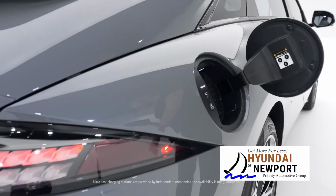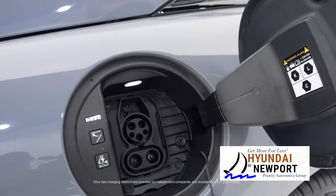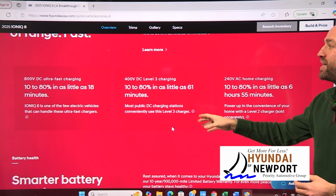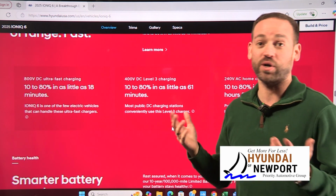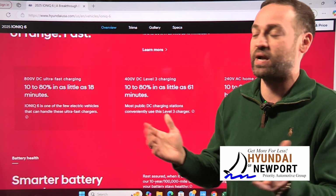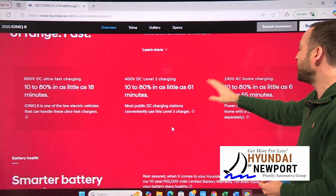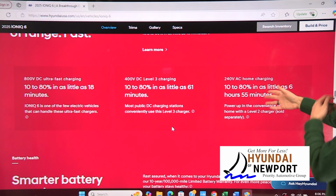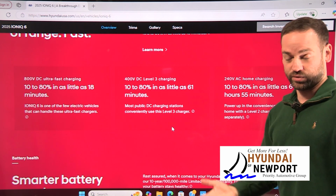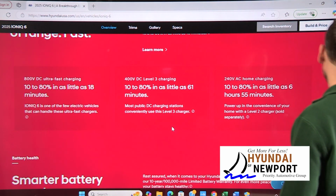So here are the headline charging features. For 800 volt architecture, which is the ultra fast charging, which you can get on any of the models, that goes 10 to 80% in as little as 18 minutes. The electric cars now, I mean, they're catching up. At some point, it's gonna be as fast as filling up your gas car. With 400 volt architecture, that's 10 to 80 in 61 minutes. And if you're at home, 10 to 80 takes as little as 6 hours, 55 minutes. If you have a level 2 charger installed in your garage, you just plug it in every night and boom. It goes right up there.